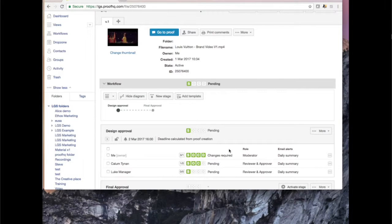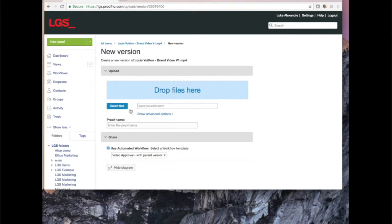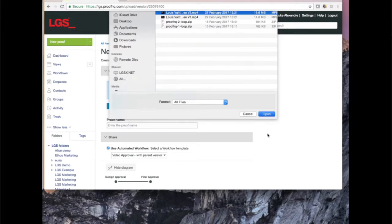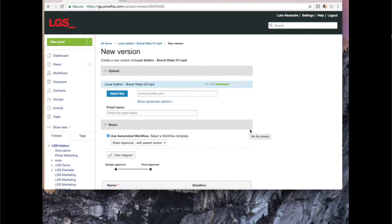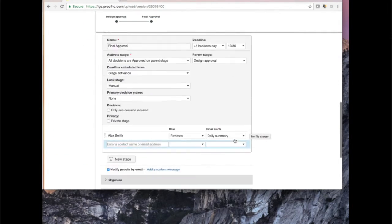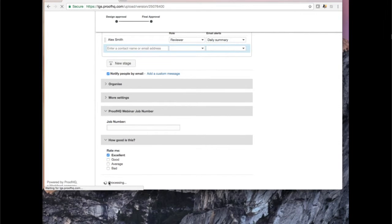So let's assume that it's gone through that, and we're now making our version 2. And as you saw, we can just click our new revisions tab, and we can then select our version 2, one I made earlier. And we're going to use the same workflow as we did before, because we want it to run through the same approval cycle, and we can then create that again. So while that's creating and processing, I think there's a question.